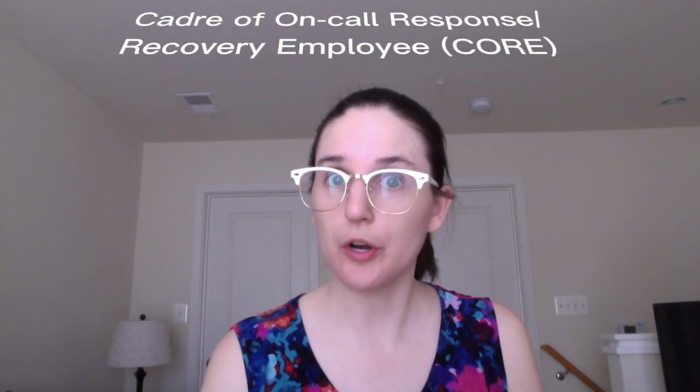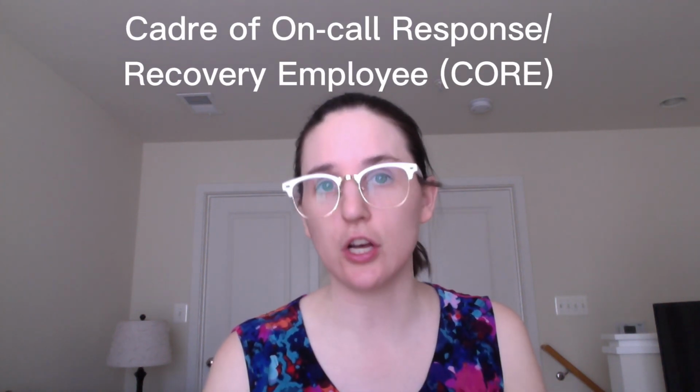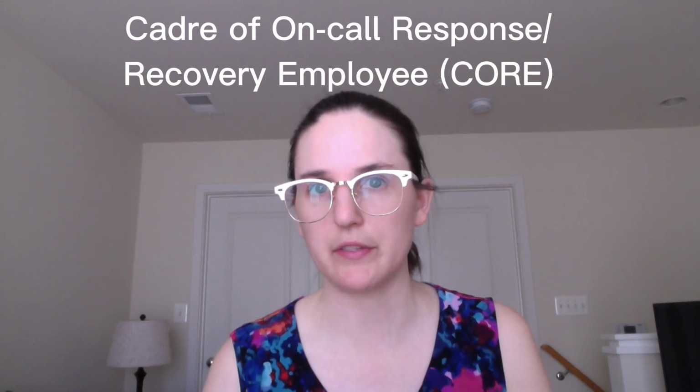So let me show my handy graphic from the last video to illustrate and to start to connect these pieces for you a little bit. As you can see, PFT positions are found pretty much only at headquarters, the regions, and the service support centers. And there's not even too many at each one of those locations. So if PFTs don't staff the majority of these offices, who does? Well, that would be core employees, or cadre of on-call response and recovery employees. I was a core employee for my entire tenure at FEMA.